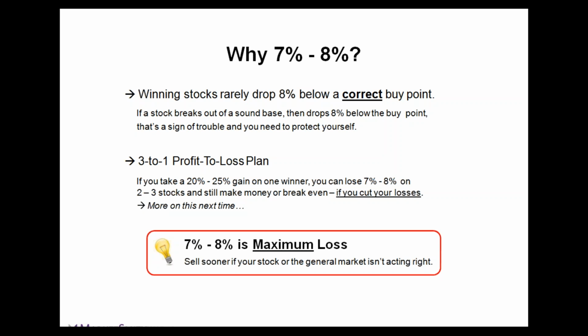So which is why, and of course, like we saw in the first example that we mentioned here, the example of Tata Elxsi, by booking our losses at 8% in that stock and realizing that we made a mistake in that buy recommendation, we protected ourselves from a 50% loss. So remember, don't get too demotivated by making 7 to 8% losses once in a while, because the idea behind the 7 to 8% rule is that it's designed to protect you from further losses.